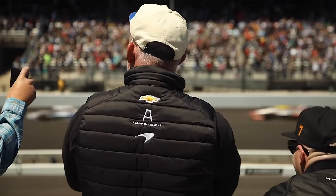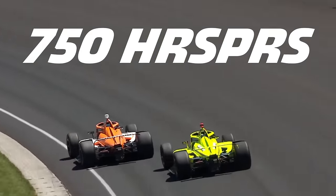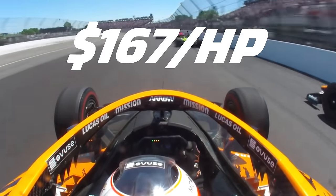These are state-of-the-art twin-turbo 2.2 liter V6s capable of 750 horsepower. Each horsepower in an IndyCar costs a measly $167. In F1, you're paying $11,000 per pony.